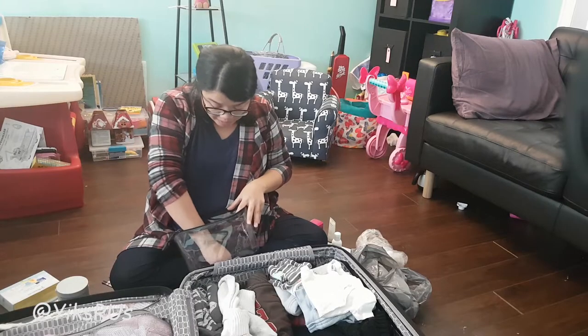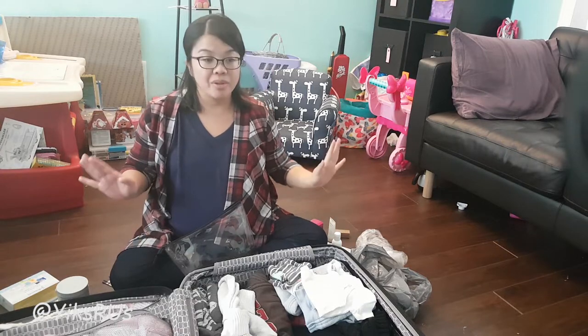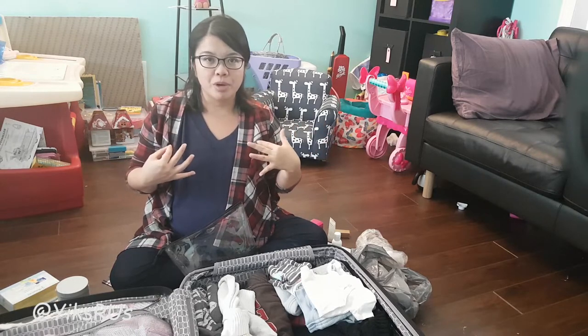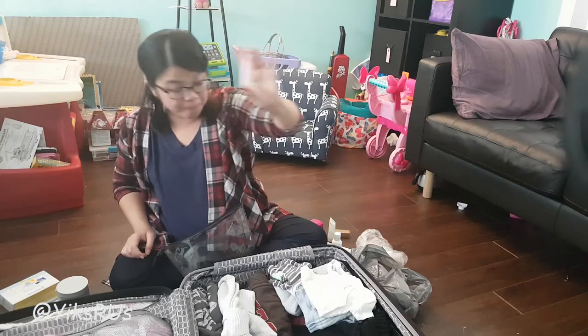And then I brought a mini version of my power serum. If you follow my Dancing Avon Lady channel, you know how much I love my power serum. It is one of the most important things of my skincare routine because even if I just end up using that alone, my skin feels a little bit more moisturized than if I have absolutely nothing at all. I have a lip balm. I cannot live without my lip balm.